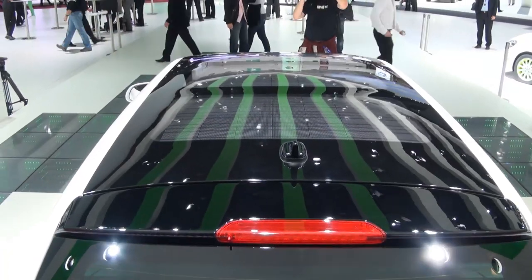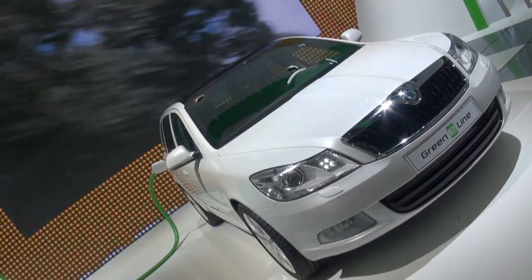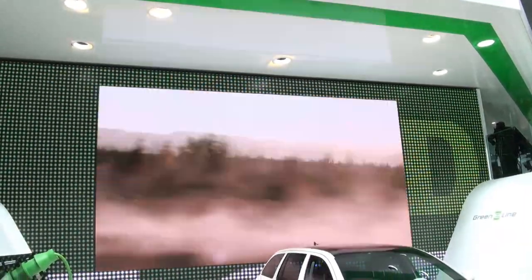Also quite impressive is the fact that interior space is meant to be exactly the same as the standard Octavia Estate, despite all of the batteries and motors and electric equipment underneath.